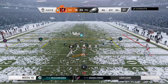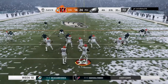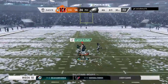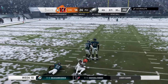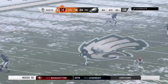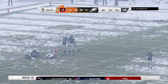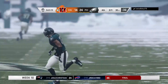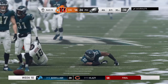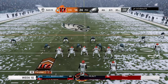Ball on the 30 as they come up 2nd and 10. They go play action with Ryan. He's going to let it fly. And that'll be incomplete with 11 seconds remaining now. Big play coming up. Here's 3rd and 10. I would expect to see some pressure here.